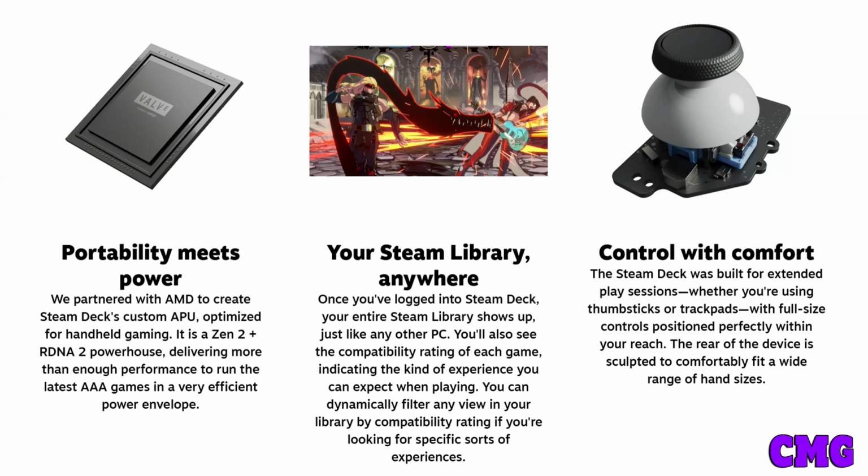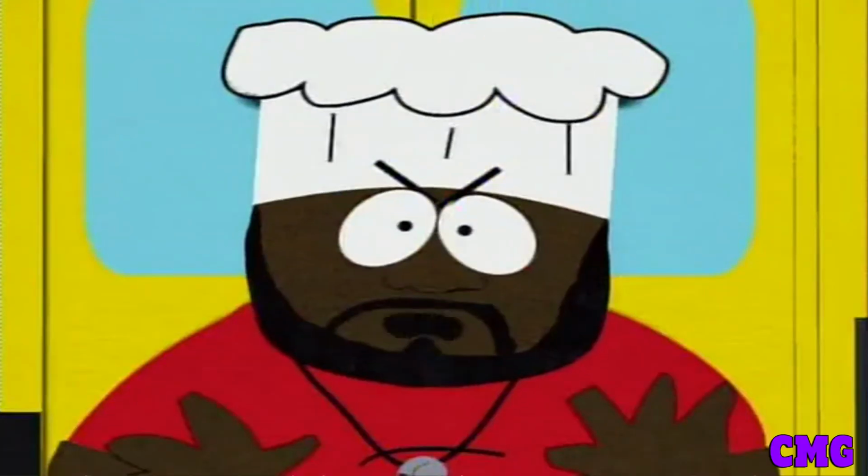The rear of the device is sculpted and fits comfortably in the wide width of your hand. Now, speaking of the Steam Deck, when the ROG Ally came out, all you Steam Deck fans, don't start with me with the Windows thing, because if you know how to use Windows, it's not that bad, all right? Anything that Windows updates, you still have to update on Linux. How many times do I have to explain this to you?